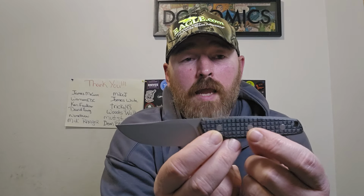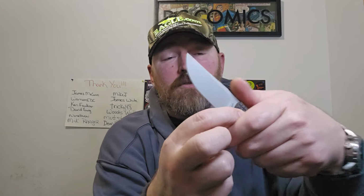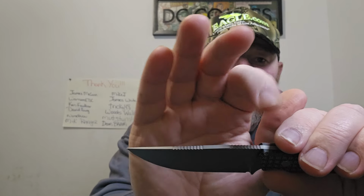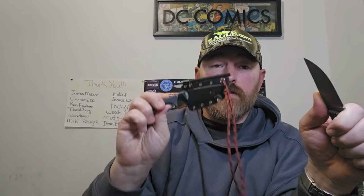It's got Micarta handles that are contoured, with lines in them, so in case your hands get wet or anything, it gives you grip. It's tacky. It has two spots of jimping, here and here, and it is aggressive jimping. Not take-your-thumb-off aggressive, but it's aggressive. Far more aggressive than anything else I've shown on this table, except for the Scout Feather. It's extremely aggressive.